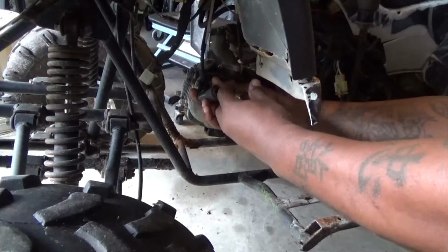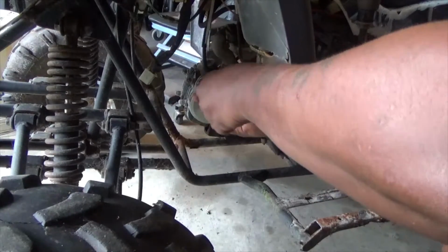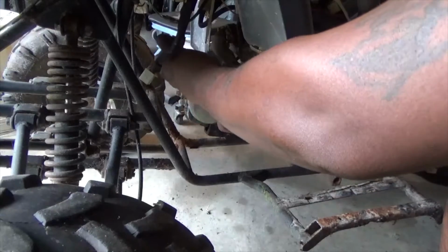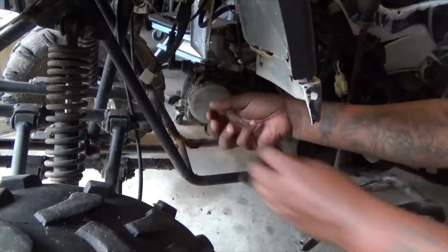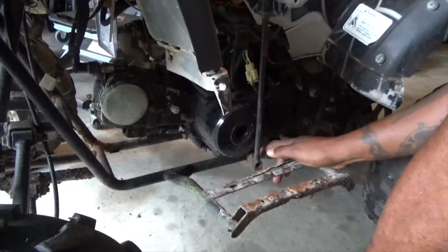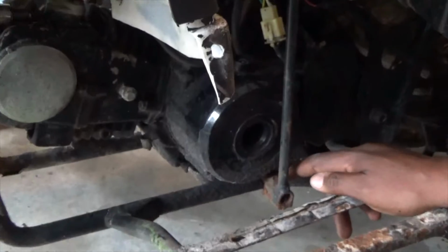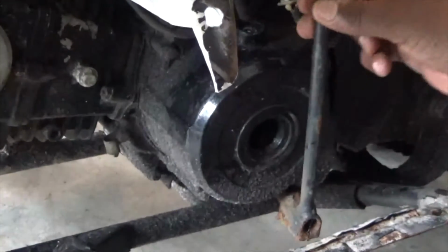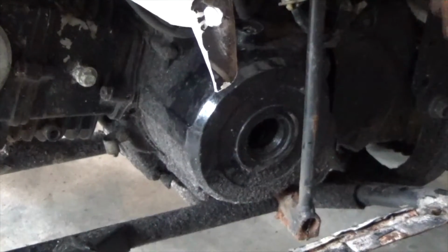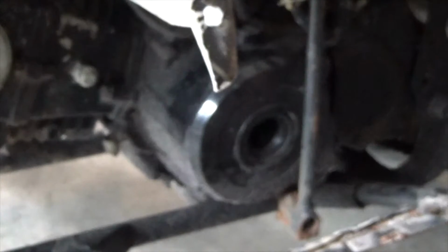And I'm going to spin the crank and see if I get any spark. Hopefully I do. It'll make the wiring a lot easier. Because like before, y'all see that this is welded. That pisses me off right here. They welded this thing on. So if it doesn't have spark, I'm going to have to cut it off so I can get this cover off and redo the wiring.